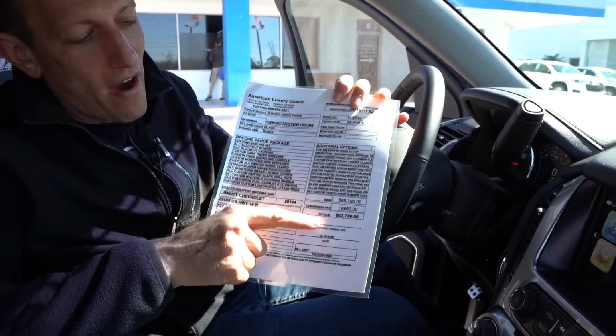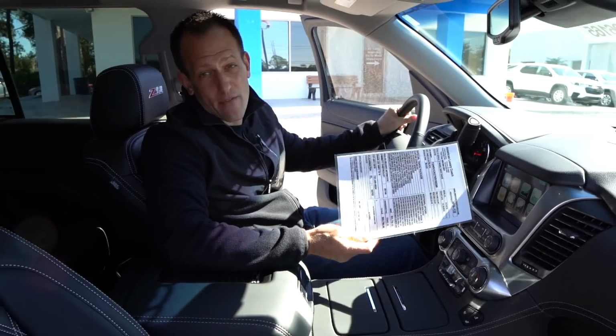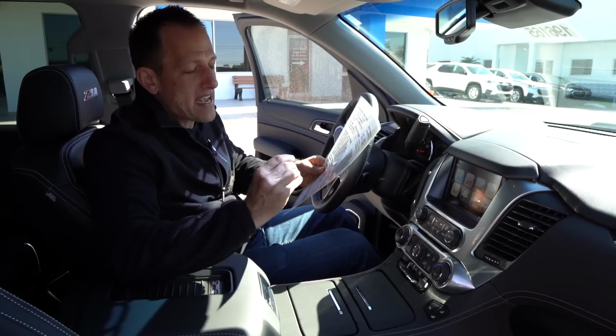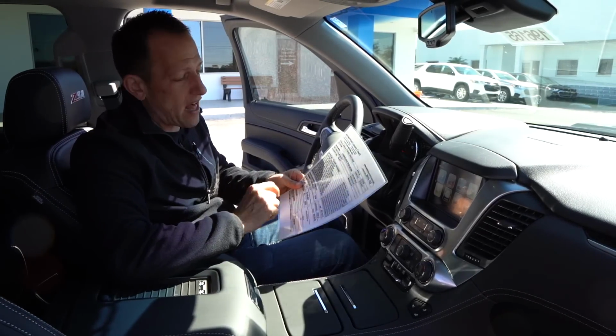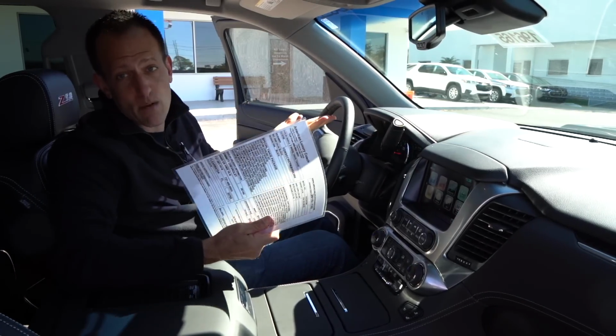And if you want the cat's out of the bag, MSRP is $82,780. In conversions, the conversion cost, you're basically looking at a tick under $17,000 for all that they did from the outside to the inside. Let's see what you get on the inside.